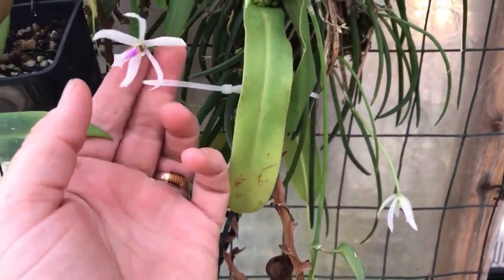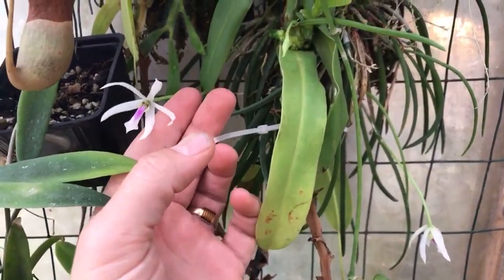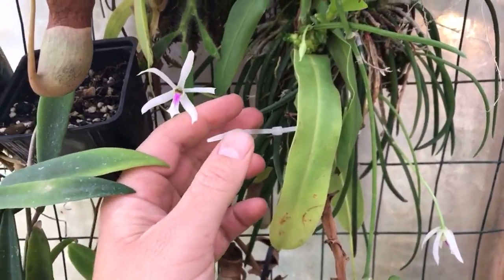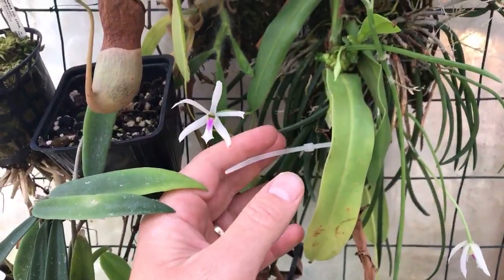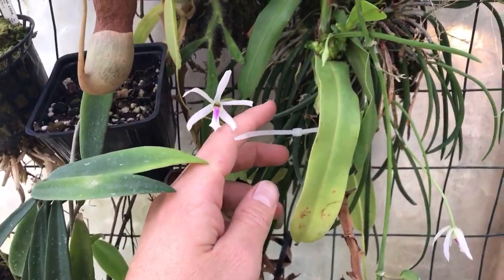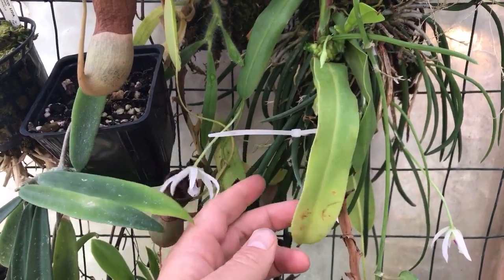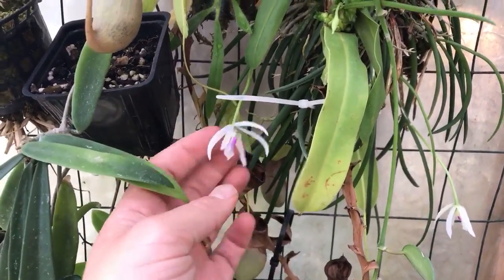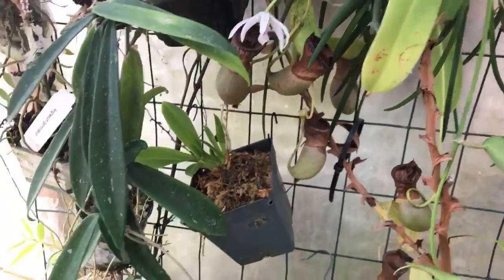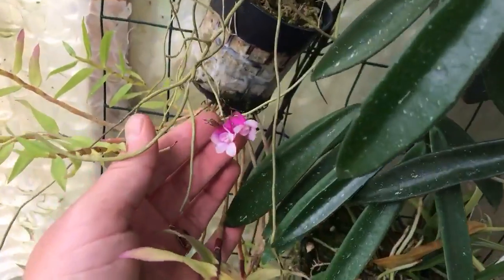Sorry to hear your Nepenthes, you had problems with them, and I'm glad you're trying again. I missed the comment, but I think it was something about irrigation for Masdevallias. I don't use irrigation for my Masdevallias. They don't dry out fast enough. I do use tray systems. So there's a little pinhole about a quarter centimeter up in the tray, so they hold a tiny bit of water for a day or so, and then they're dry again.